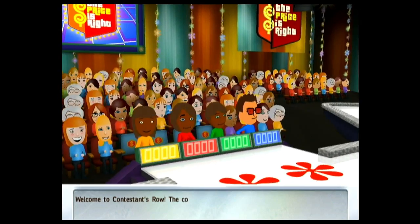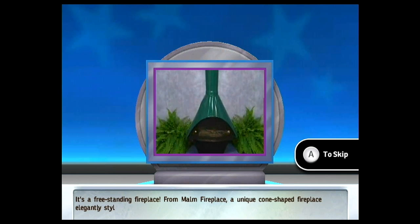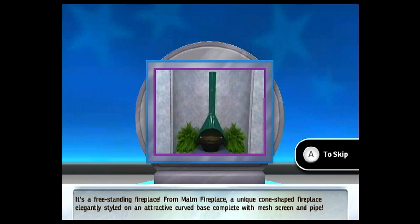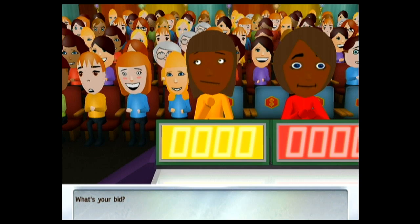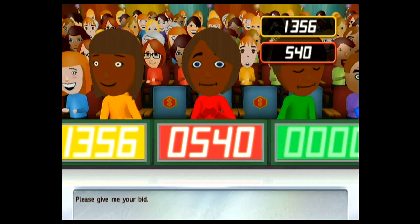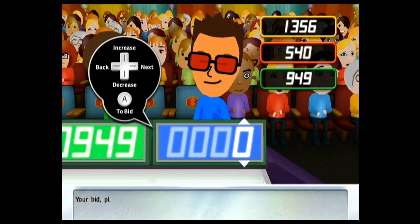Welcome to Contestants Row. Here's the item up for bid. It's a freestanding fireplace. From Malm Fireplace, a unique cone-shaped fireplace elegantly styled on an attractive curved base complete with mesh screen and pipe. Let's start the bidding. All right, what's your bid? Okay, please give me your bid. And how much do you think it's worth? All right, your bid, please.